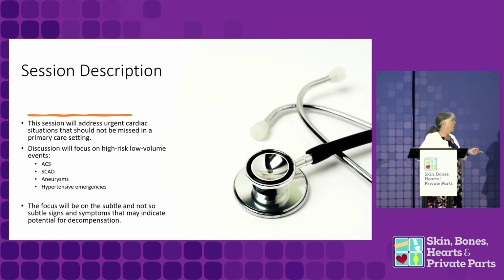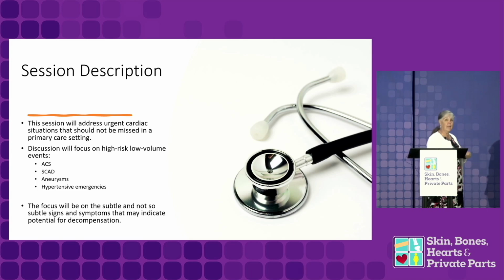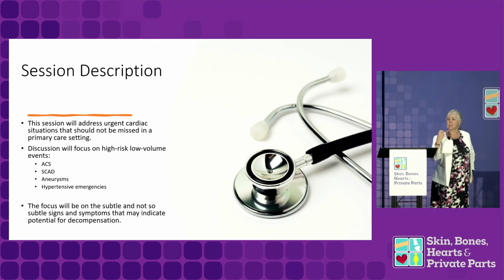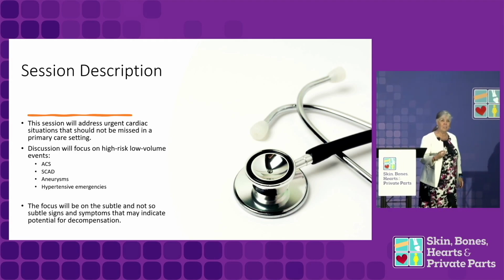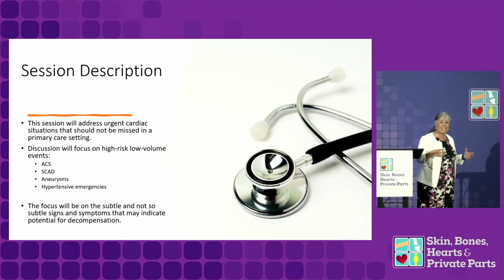So some of these are focused on things that are high risk but low volume. And I'll be the first to own it. I do a lot of reading and a lot of preparation, not only for teaching classes and updating lectures, but for taking care of patients. And I'm like, aortic aneurysm guidelines. When am I supposed to get a CT? How big is it? Right? What am I supposed to do next? And I work in cardiology.